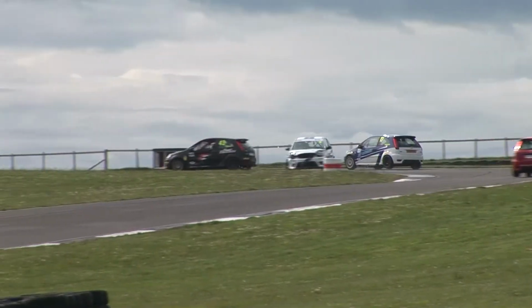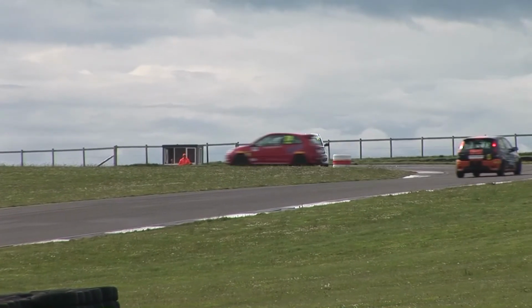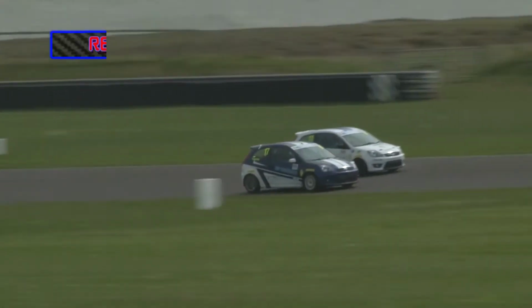Oh, there's a problem for Cox, who went up the inside. There was contact there, I think, going up into Rocket. Let's have a look. The white car is the one involved. He goes up the inside of Aaron Thompson.